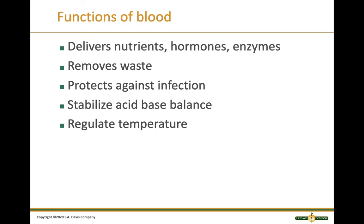Most things are soluble in water, and blood is mostly water, so it can transport most nutrients, hormones, and enzymes. It also removes wastes. It protects against infection. We'll talk more about that when we get to the immune system. It contains buffers, so it stabilizes the acid-base balance, and it regulates the temperature by either sending more blood to the skin. That will make you lose heat to the outside, so that will cool you off. Or it can send less blood to the skin, and that way you lose less heat to the environment and you stay warm.